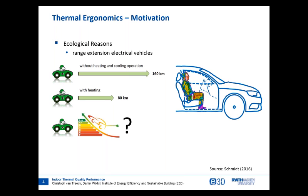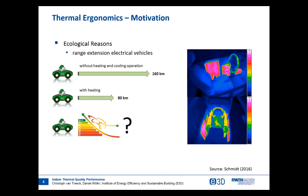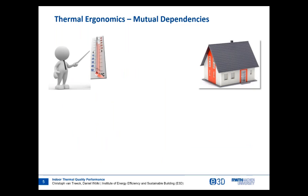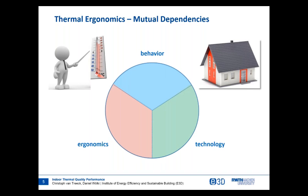Yet another example is from the perspective of the automotive industry. Electric vehicles are designed such that they save energy in order to increase the range. As the HVAC within vehicles is the second largest energy consumer, HVAC systems are required that act on a low energetic or exergetic level. So the choice for climatization systems that operate on a local level, meaning close to individual bodies, such as heated surfaces, ventilated or heated seats, or a heated steering wheel, requires knowledge of local thermal comfort assessment. What I want to say here is that range and thermal comfort are intrinsically connected design constraints.